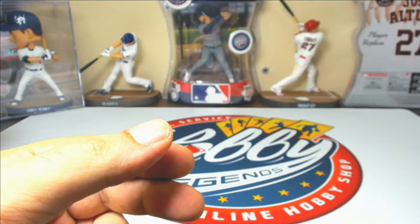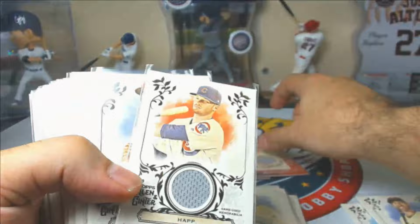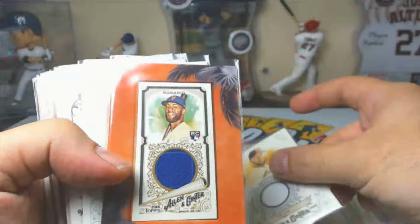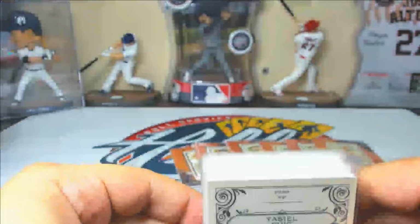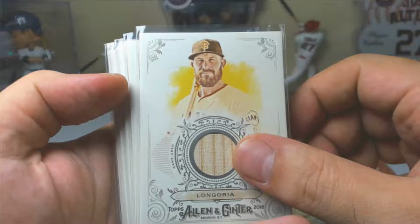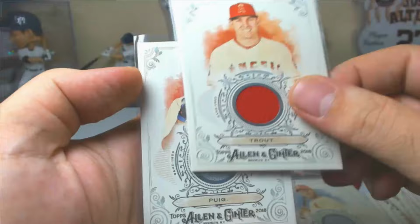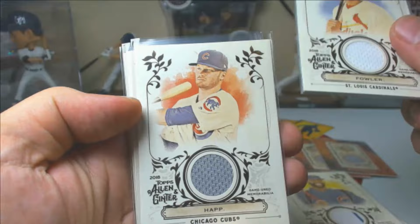Jersey relic cards. Let's separate the framed. Get these all lined up here. Okay, standard B relics: Machado, Donaldson bat relic, Encarnacion, Verlander, Tanaka, Price, Sano, Longoria bat relic, Mancini again, Harper, Ozuna, Trout, Pui. A relics: Santana, Gordon, Hayward, Fowler, Hap, Dozier, Louis Brinson.